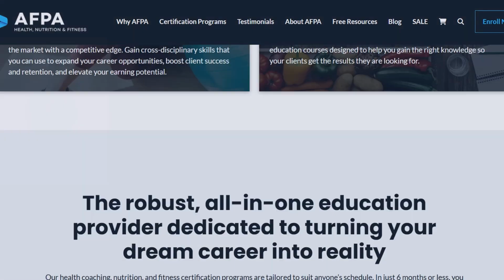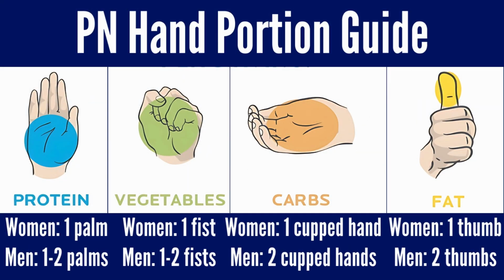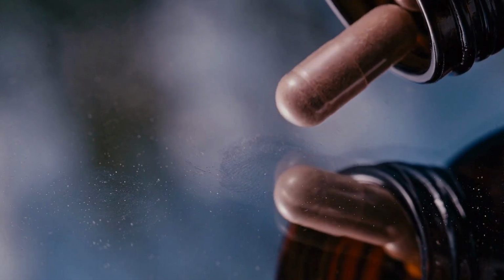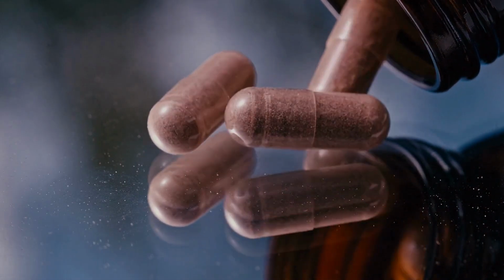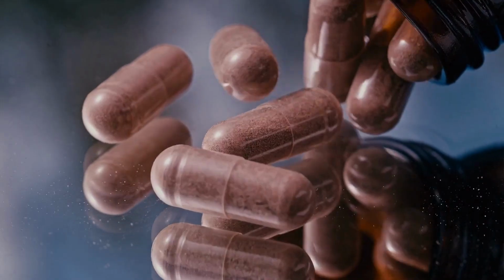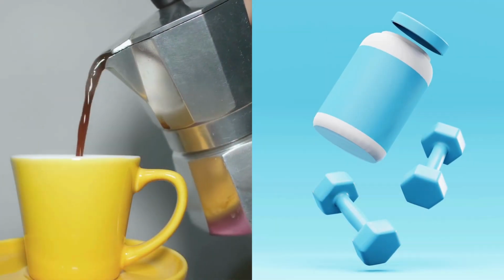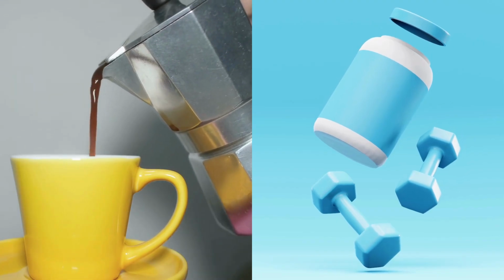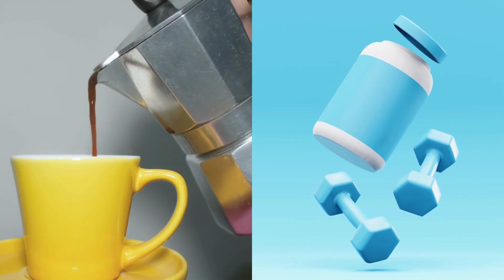I think if the makers of this course really wanted things to be more holistic, they should have included something similar to PN's portion control guide. Something different but similar to that would make this feel more complete. More on that soon. Also, if you're going to claim to be holistic and talk about supplements and botanicals, maybe focus in on some of the most popular ones a little more. I saw very little on caffeine or creatine, for example, which is weird considering how prevalent they are and how likely you are to get questions about them as a coach.